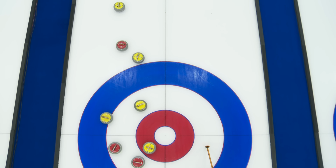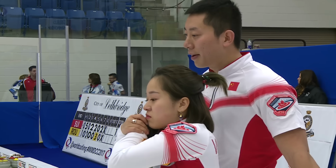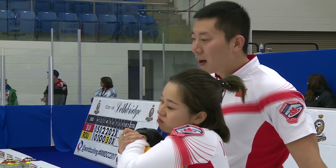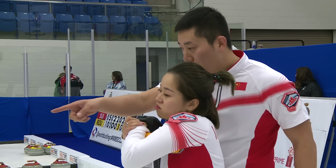Yeah, you know, Wang Rei's got pretty good sweeping techniques, but she's a little petite compared to Badashin. Yeah, he's got a few pounds on her. That's a pretty good draw there, but still a chance for Sweden to follow and set up for at least the two.